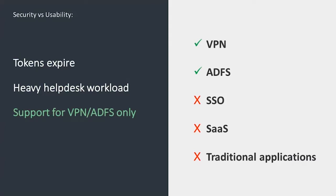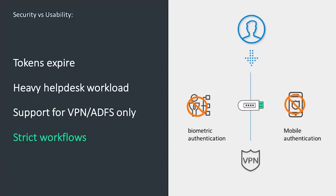Next, we have the rigidity in the actual solutions that it can support across the traditionally used solutions within a corporate organization. So VPN and ADFS is really a strong point for RSA. However, moving onwards towards newer technologies such as single sign-on, software as a service applications, and also traditional applications, there was a lot more work needed with SDK to really pull those utilities into an RSA workflow. There was no simple way of doing this.